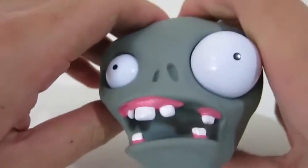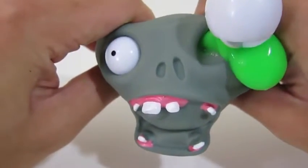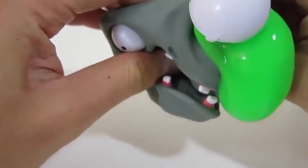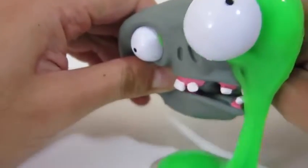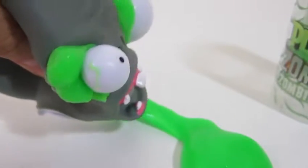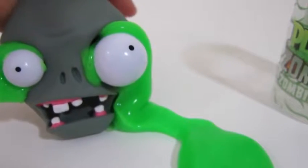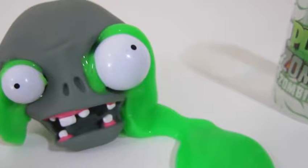Let's squeeze and watch what happens. This is disgustingly awesome. Our zombie is crying tears of ooze. Cool. The zombie has more ooze coming out from his other eye. It looks like the plants won this time.